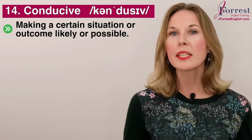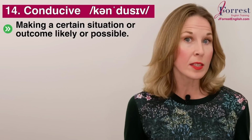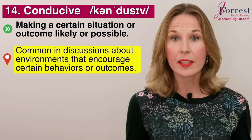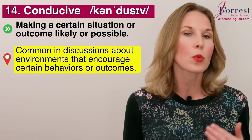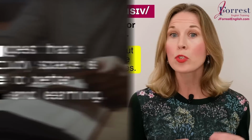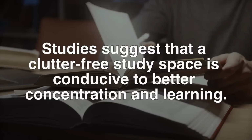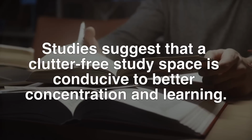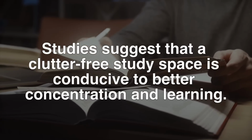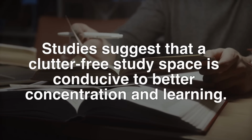Number 14, conducive. Conducive. This means making a certain situation or outcome likely or possible. This is common in discussions about environments that encourage certain behaviors or outcomes. For example, students suggest that a clutter-free space, a space free of clutter, free of distracting things, is conducive to better concentration and learning. So it helps you achieve that outcome.